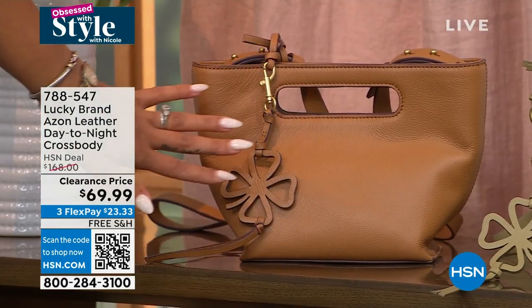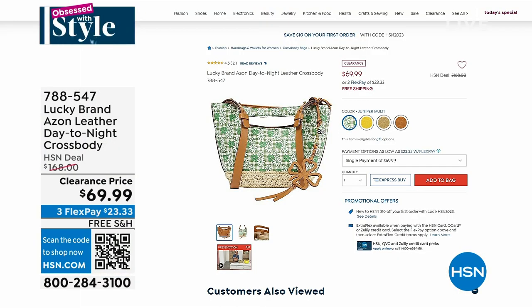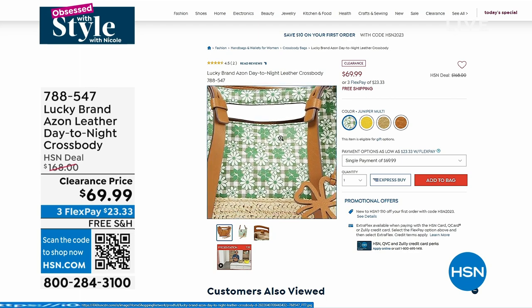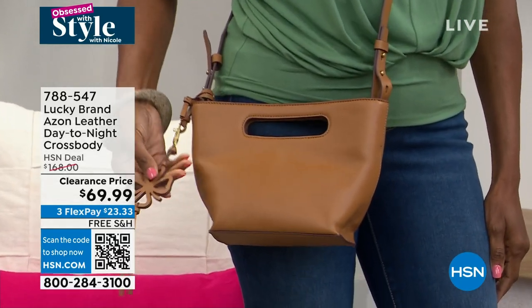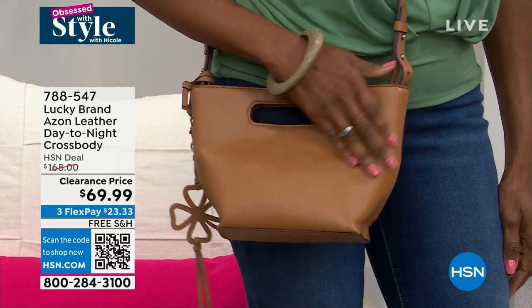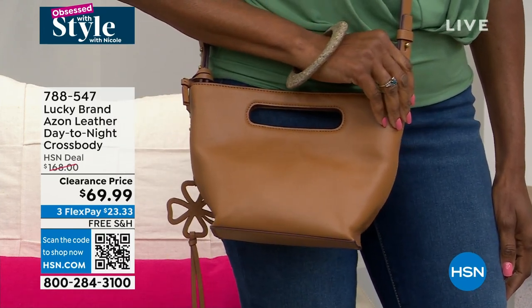And then one more color. Look at Ingeborg, it looks so pretty. And then Juniper Multi. That would look good with Ingeborg's outfit too, right? Nice, fun print. It's a genuine leather handbag that you are getting. 788-547 is the item number. Nearly 60% off.